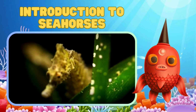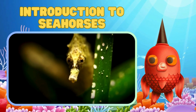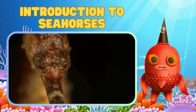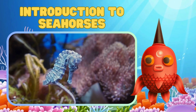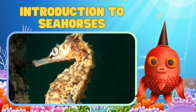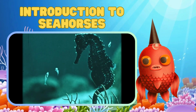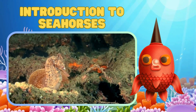Seahorses are incredible fish that live in oceans all around the world. They come in various shapes and sizes, but they all share some unique features that make them truly special. These charming creatures are unlike any fish you've ever seen. With their upright posture and curly tails, seahorses are the real ocean acrobats.